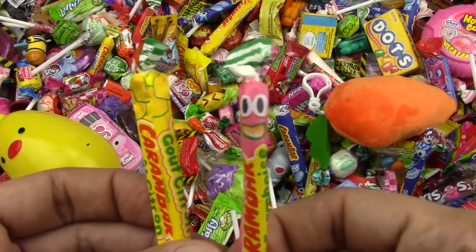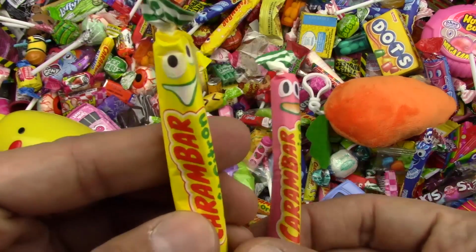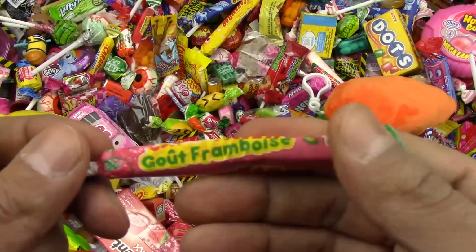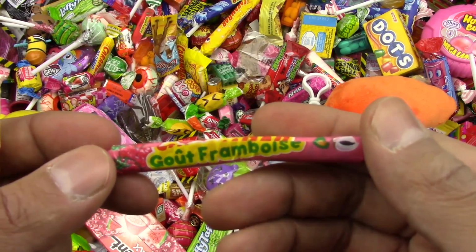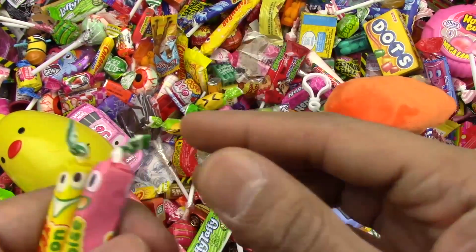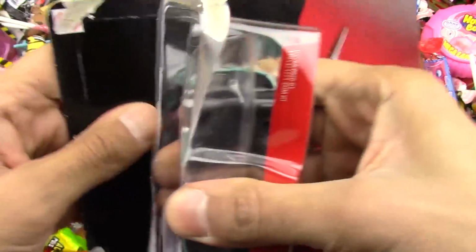Look at these cuties. These cutie pie candies. They are so, so, so nice. The yellow one and the pink one. Which one is yummier? I think the raspberry. This one will be the pink. Nice. The raspberry is pink. The yummy raspberries. Let's now open the meringue.